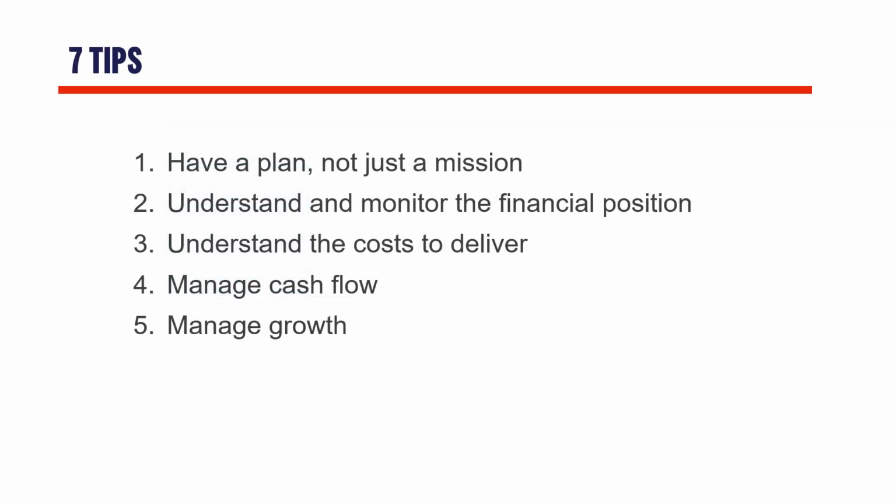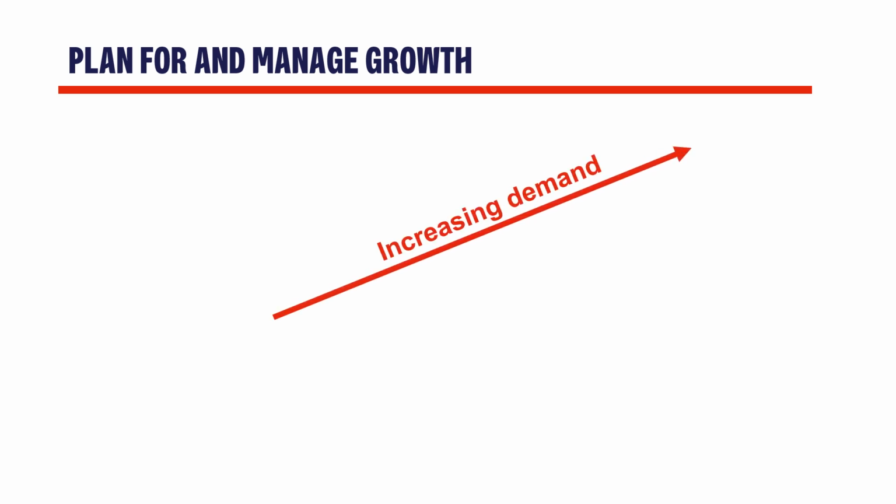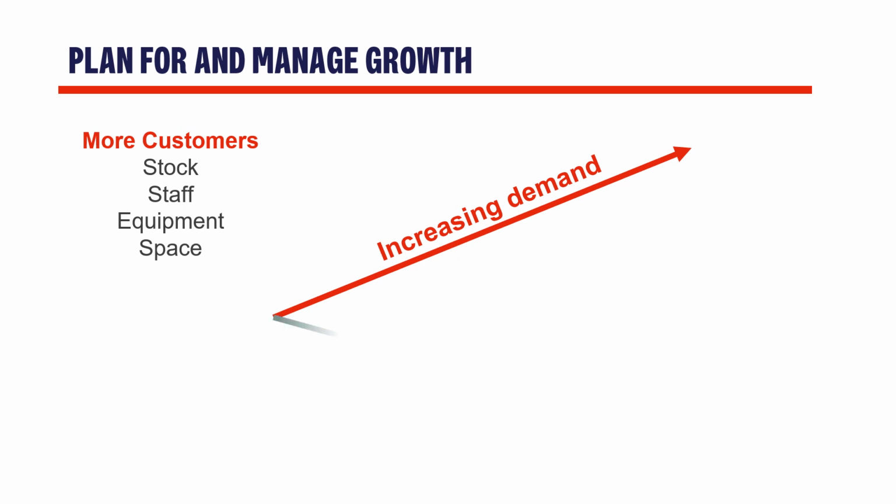Tip 5 is to manage growth. So what do we mean by that? For many organisations, demand continues to increase for the services they are providing. As that demand increases and they have more customers or beneficiaries, so they will need more stock, more people, and potentially more equipment and space to provide for that growing need. Almost invariably, all of these things need to be paid for before you can get increased funding, which means that they can become a drain on your available cash.